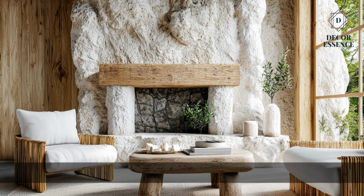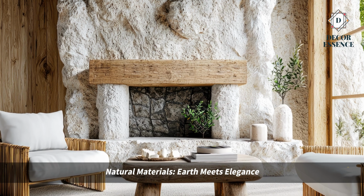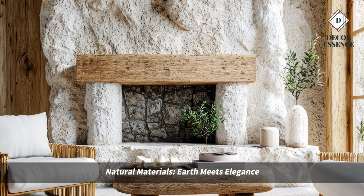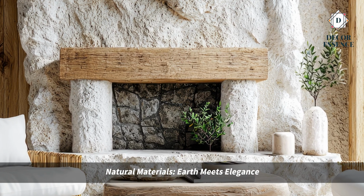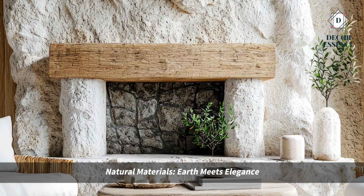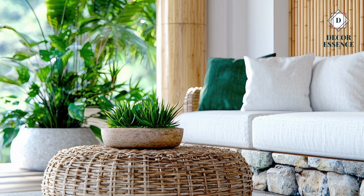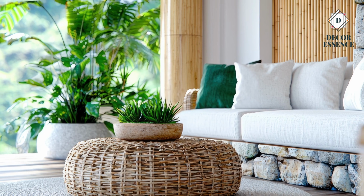Natural materials, earth meets elegance. One of the standout features of the Rainforest Open Air Residence is its use of natural materials that bring warmth and sophistication to the design. Reclaimed wood, stone, and bamboo are used throughout the home to create an organic yet modern aesthetic. The wood, in particular, gives the residence an earthy feel that ties it to the land.